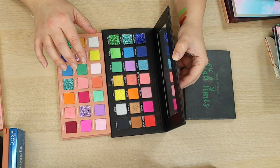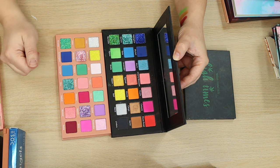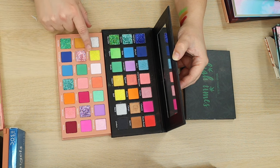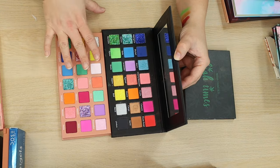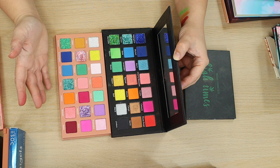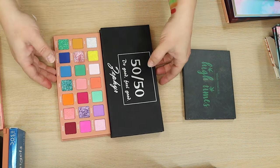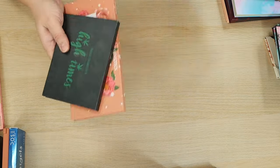But I think I have them in the Lost in Los Angeles palette. So I think I'm gonna get rid of this, but the only thing I really think is so fun are these pressed glitters. So I might depot the pressed glitters from these and just make a pressed glitter palette, because I like to play with glitters once in a while, but I don't want to keep the whole palette. So I might depot them. It could be a cute video as well to depot these, but these two are going as well.